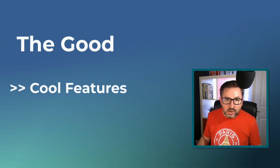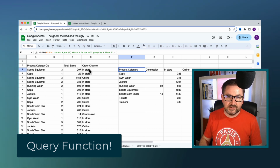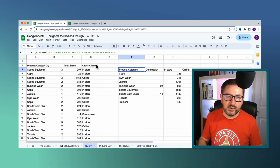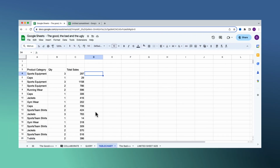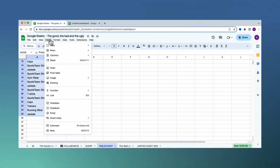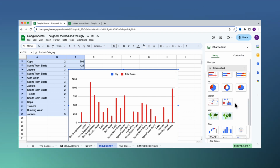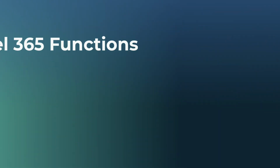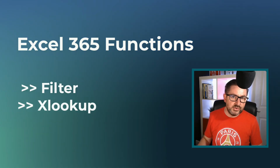Cool features. So check this cool function in Google Sheets, which allows you to supercharge your analysis skills. It uses SQL-like syntax to perform data analysis directly in a spreadsheet without requiring external database systems. One of my favorite features is this table chart, which allows you to display data in a scrollable table. Plus, Google Sheets gives you all of the really cool formulas only available in Excel 365, like filter, XLOOKUP, unique, and sort.